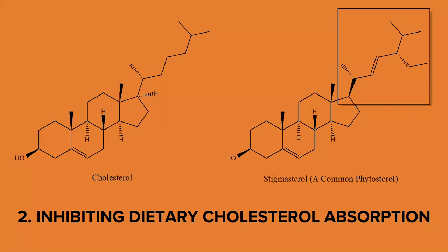It can't just passively diffuse across the membrane. There are specific receptors in our intestine that recognize cholesterol and pull it from the inside of our intestines into our bloodstream. Now, when we eat phytosterols and they go into our intestines, those same receptors recognize the phytosterols and they actually attach to them preferentially over cholesterol. So when we're eating phytosterols, our body can't absorb cholesterol as well because it's already stuck to those phytosterols. So that inhibits our body's ability to absorb dietary cholesterol.